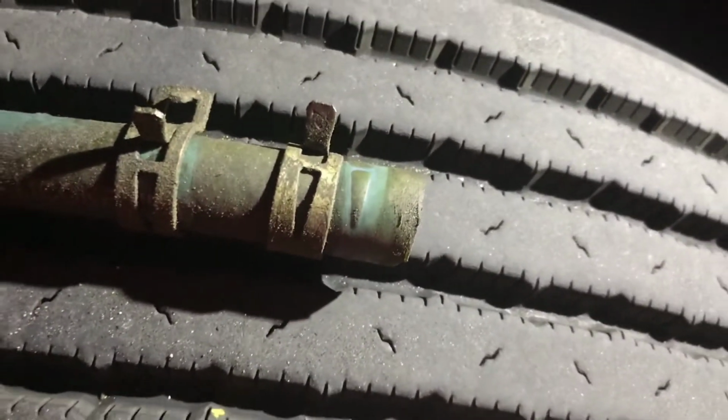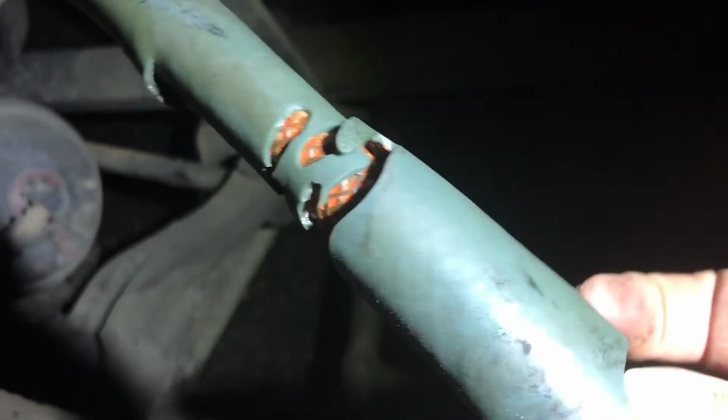Okay, I got the hose off. There's the end that was going into the intake manifold, which is right up over there. And here's the other end. Another light. See, it's a silicone hose, and you can see how it just blew apart. Literally blew apart. You've got the threading on the inside, but the outside blew apart.